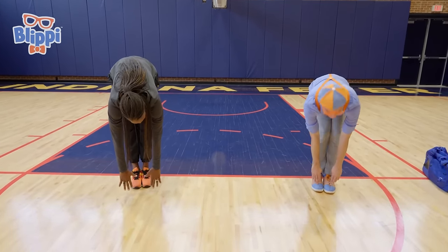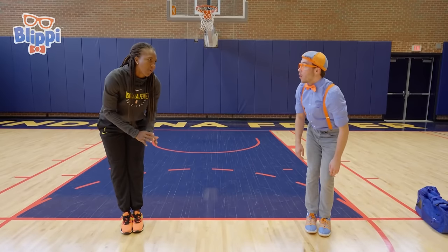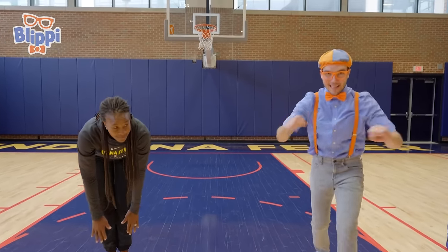Whoa, look, I'm touching my toes. And I love to count because counting is so important. So let's count to three. Okay, will you count to three with us? Okay, here we go.